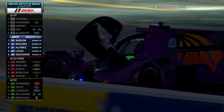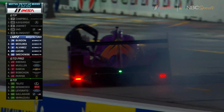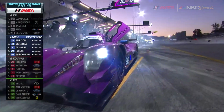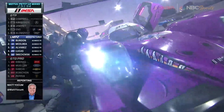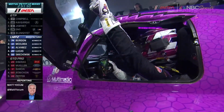Look at the door open for Paul-Loup Chaton. They are 2 laps down in LMP2, the AO Racing car is in, Matt. What can you see? Smoke everywhere, the door's out. You can see him waving, trying to get that smell out of the cockpit.